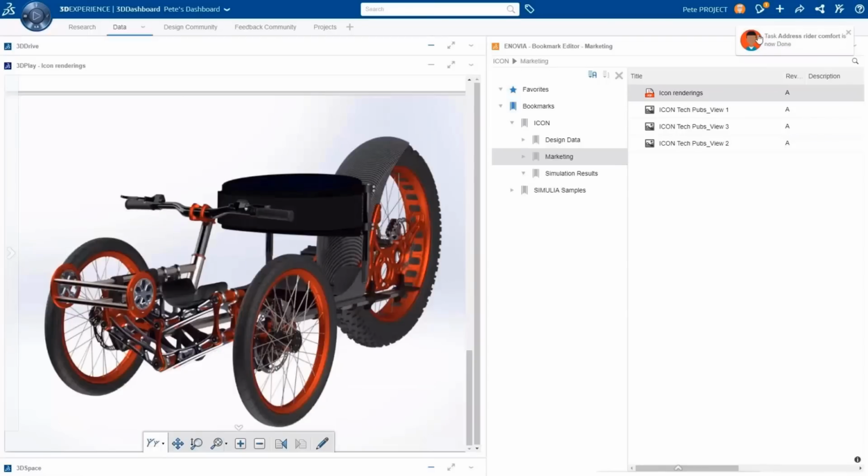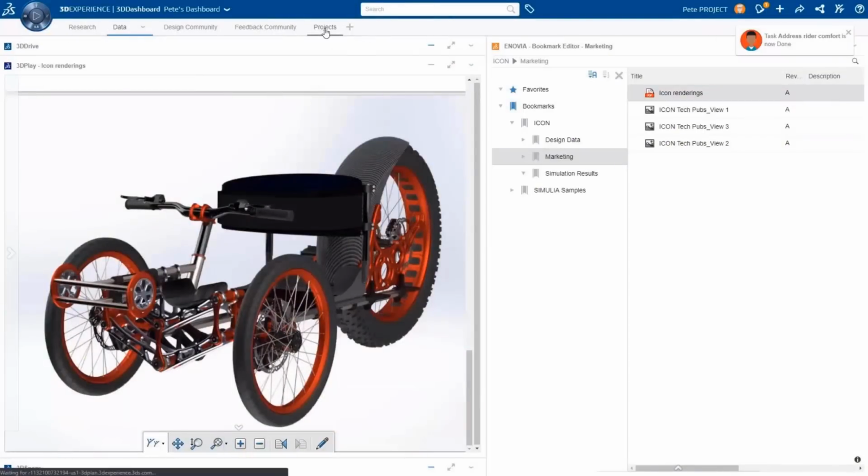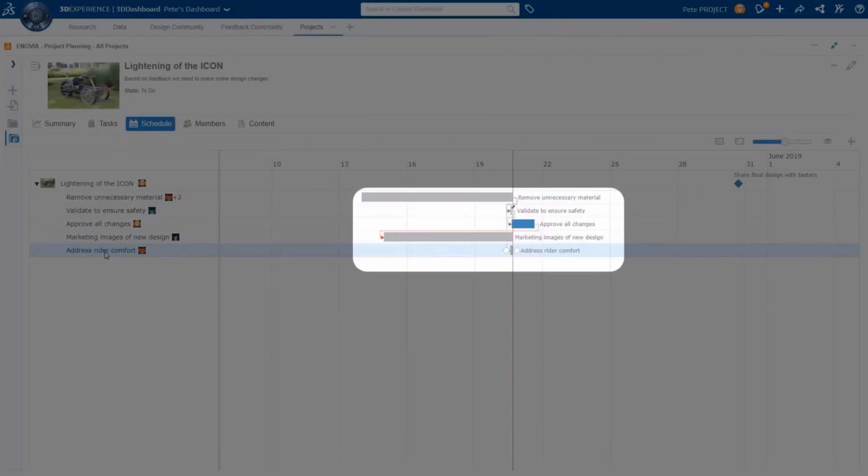As it happens, while Pete was firing off that post to the feedback community, he receives a notification from Dawn that she's completed that task about addressing the rider's comfort. Jumping to the projects view, Pete may want to get the big picture of his redesign project. He can graphically see which tasks have been completed, which are the ones in gray, versus the ones that he still needs to complete, which are in blue. He can quickly see that the project is progressing on schedule and nearing completion. All that's left is for him to approve all changes.